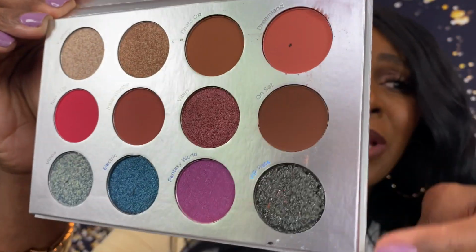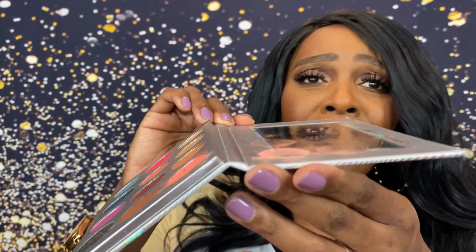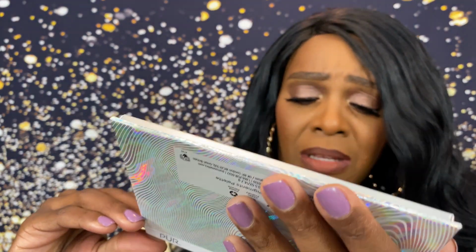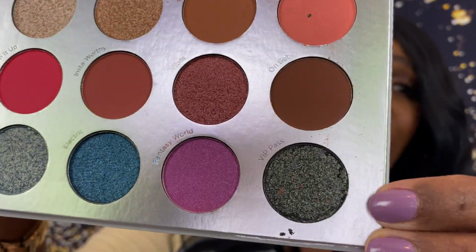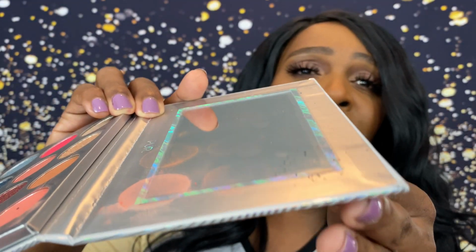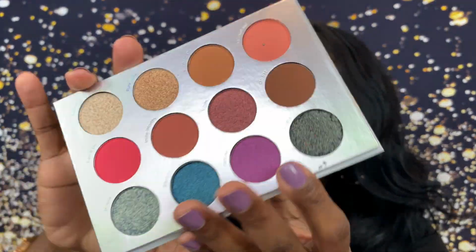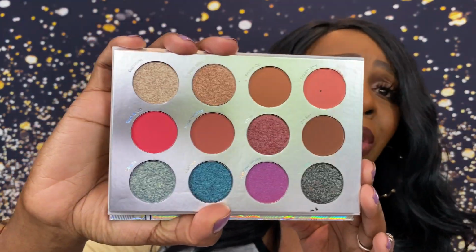Do y'all see how it looks kind of dirty on the side and it's dirty on the mirror? Like, can y'all see that? It has the black shade broke down here at the bottom. This looks like an old used palette. The mirror, guys, I hope y'all could see, is filthy, dirty with fingerprints all over it. And then there's no shield, no plastic covering over here.